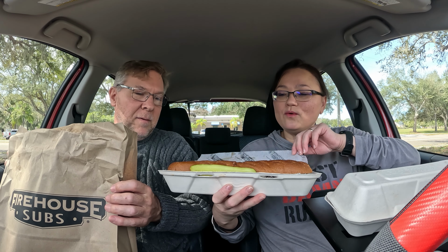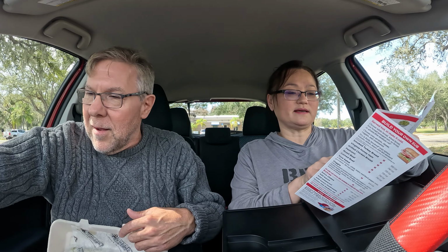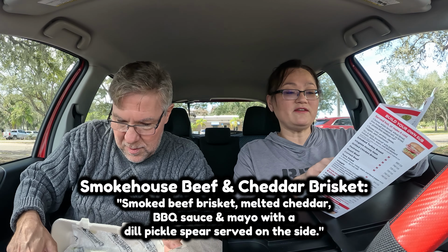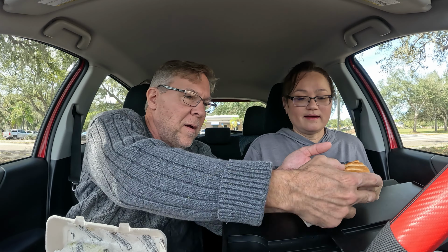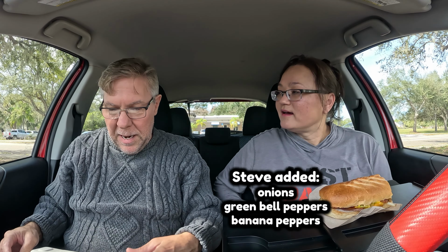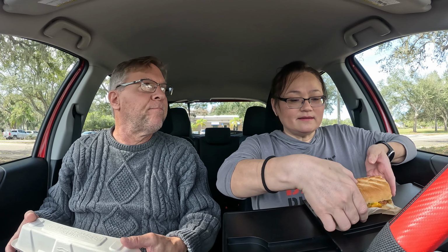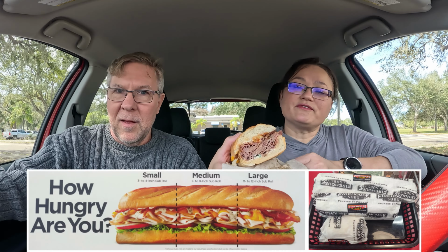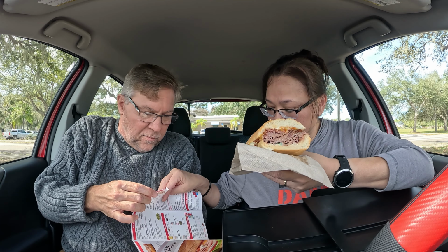Okay, so what he got is the Smokehouse Beef and Cheddar Brisket. It's a USDA Choice Beef Brisket, smoked for up to 16 hours, cheddar, mayo, and barbecue sauce. Oh my. Did you add anything to it too? Banana peppers, some onions, a couple other things. You'll see when you bite into it. This is just half of it, but they had three different sizes you could choose from, so we got the large. And what did it say was in there? It was a steakhouse beef brisket. Okay, so it's beef brisket, cheese, mayo, and barbecue sauce. And then he added some banana peppers. That looks good. And some onion.